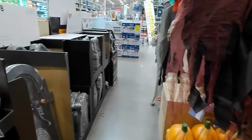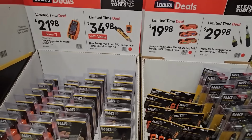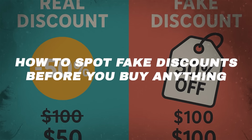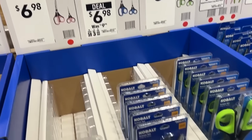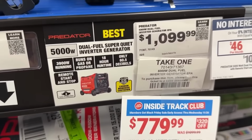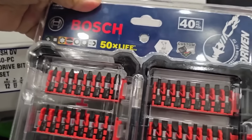What you can check, what you can ignore, and how to decide whether a discount is real before you ever reach the register. How to spot fake discounts before you buy anything. By this point, the pattern should feel familiar. Fake discounts don't usually look fake. They look normal. They blend in. And that's why the only real defense is knowing what to check before the pressure kicks in.